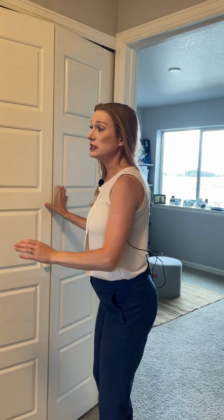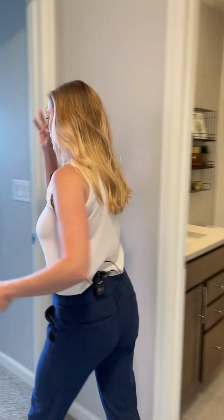So something that I really love about these series, and a lot of our clients do as well, they basically have what we would consider kind of a dual primary situation. So I'm going to show you this one first. It has the ensuite. This is technically considered the primary.